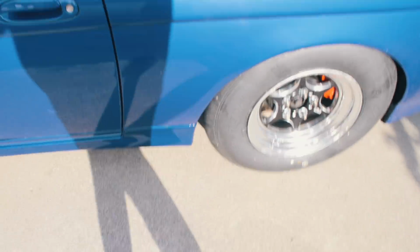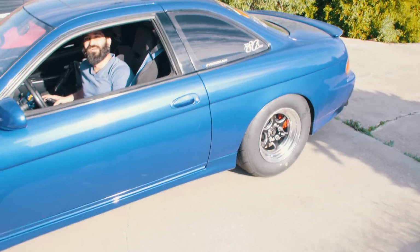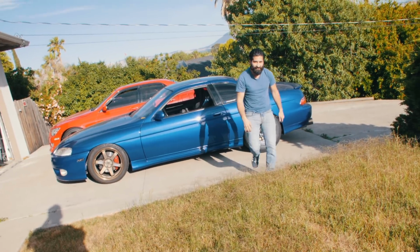Absolutely nuts. They're tucking too. They look ridiculous. They're tucking too. Yeah. You didn't adjust the height at all? No. I don't even want Volks anymore.